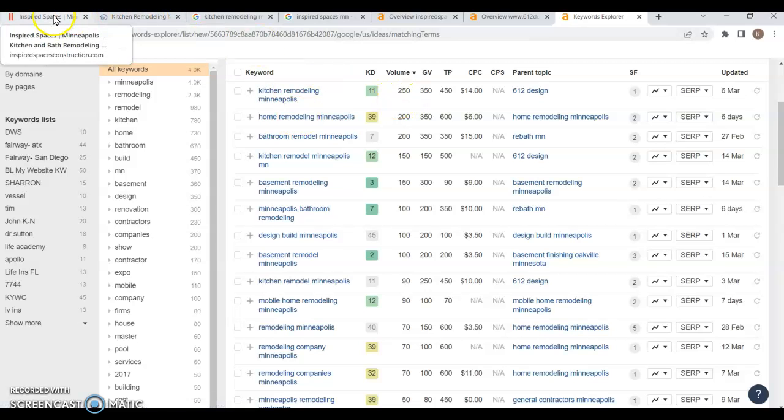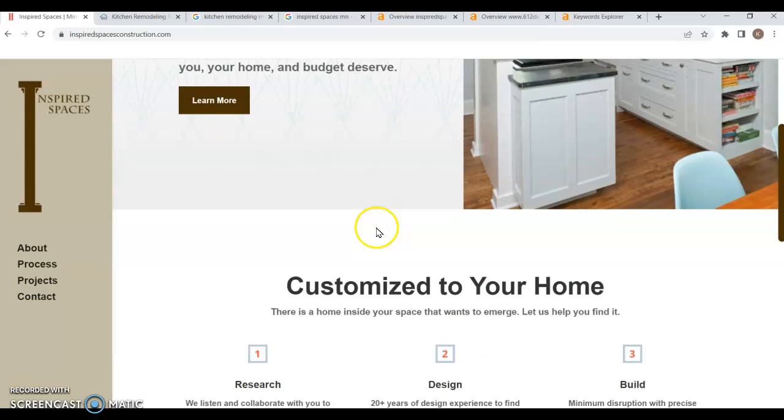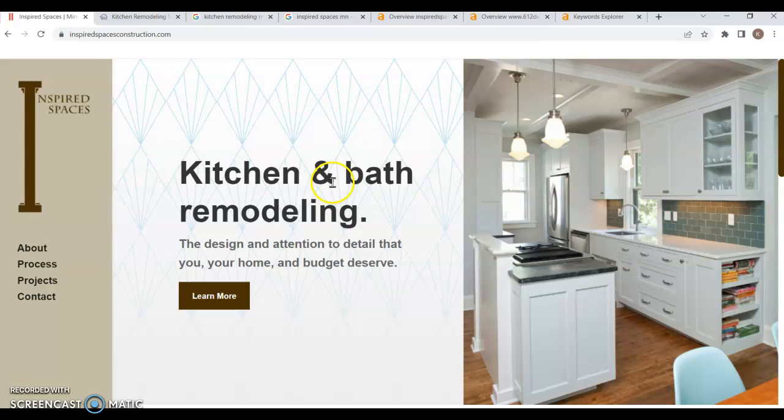So that'd be really my first tip for you today, is actually do your best to get more unique keyword-rich content on your site. This alone will really help you so much.